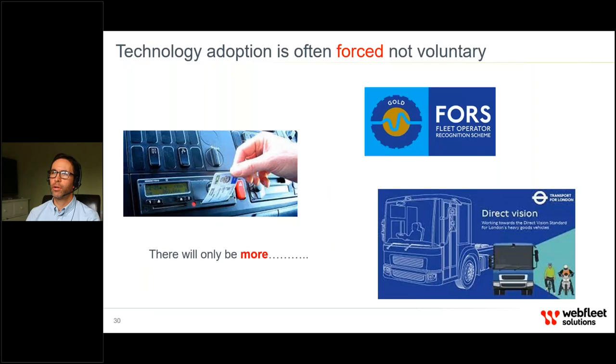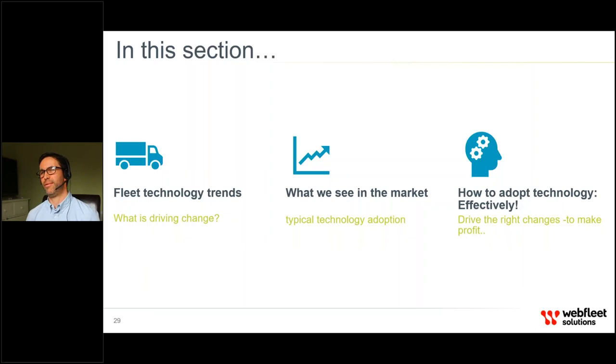So I'm going to talk about fleet technology trends. Sorry, same as the webinar, there's a little pause and you press a button.